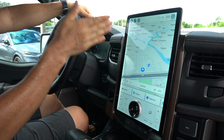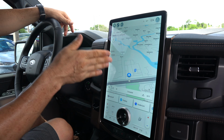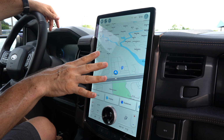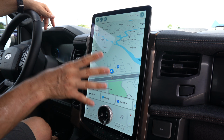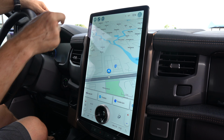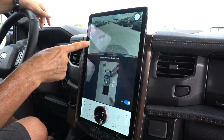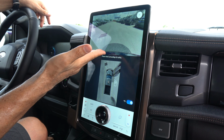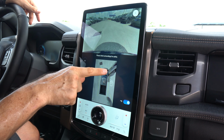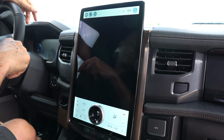On the Lightning, you're getting that massive 15.5-inch portrait style infotainment system. Not my favorite, but they did integrate it a little bit better than on the Mach-E vehicles. You do have your camera accessibility. Resolution could be a little bit clearer, and I think that's where GM just dominates this segment, is when it comes to their camera quality, but you do have your 360 cam.